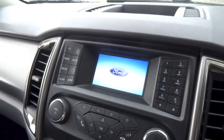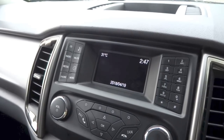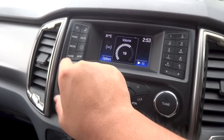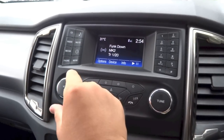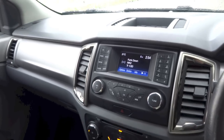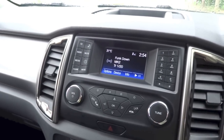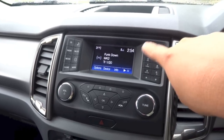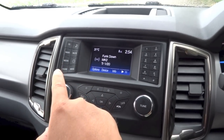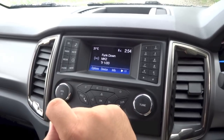The Ranger XLT comes with a Ford Sync head unit with a 4.2-inch color display, various media connectivity options, and 6 speakers for the sound system. I must say, the stock sound system that this Ranger uses is actually quite good. It is a fairly simple head unit to use. To the right, Bluetooth telephone keypad, which also doubles up as your preset stations for your FM/AM menus. And to the left, shortcut buttons for your CD, radio, media, phone, menu, clock, mute, and sound system settings.